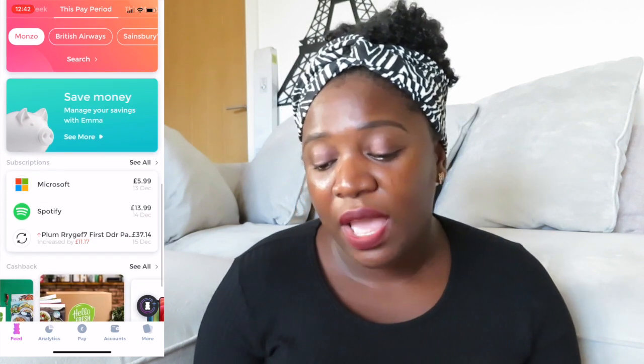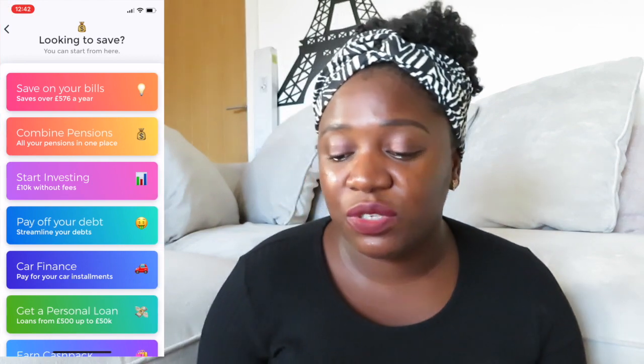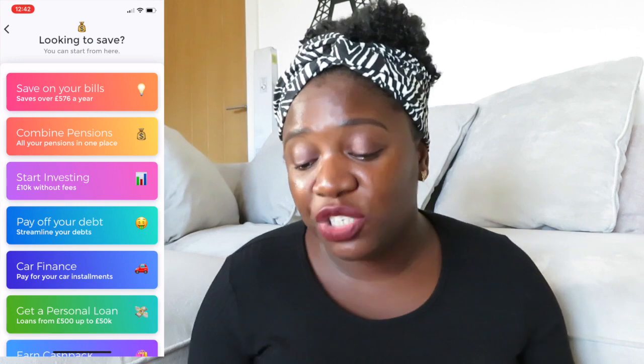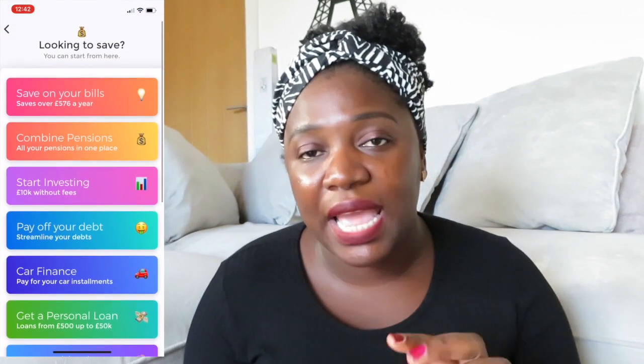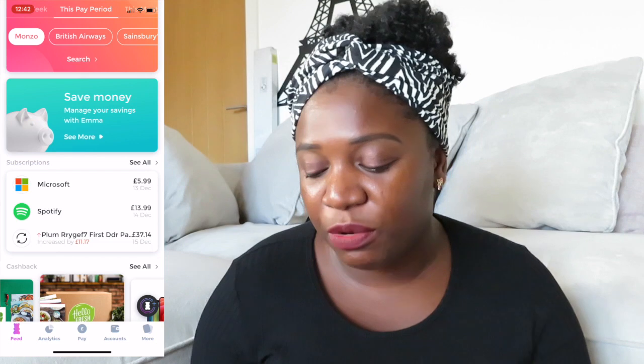Then it also helps you to save money. That's what I love about Emma. It gives you some tips on how to save money. So you can save money on your bills. You can add your pension here. You can start investing. You can pay your debt, car finance, all of this jazz. It's great. But again, this is not what I'm using it for. But I feel like I probably should use some of these things.